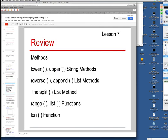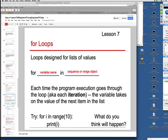Range list. I'm not sure what I'm doing wrong there. All right. Methods. It was a method. I'm not sure. All right. Let's talk about loops. And loops are designed for lists of values. You've got a variable name and a sequence or range object. So I can do for i in range 10, print i.